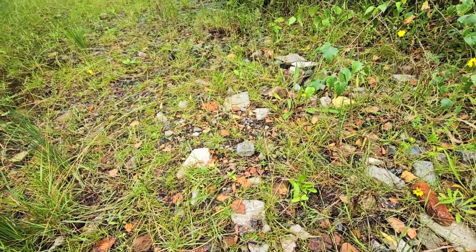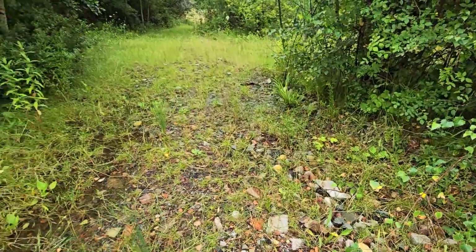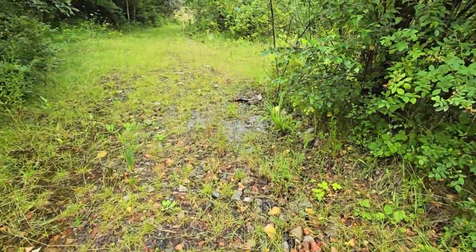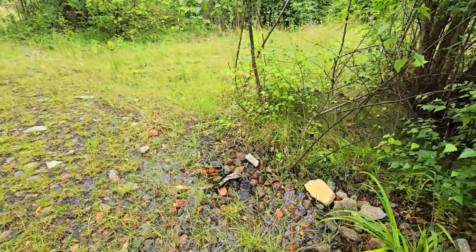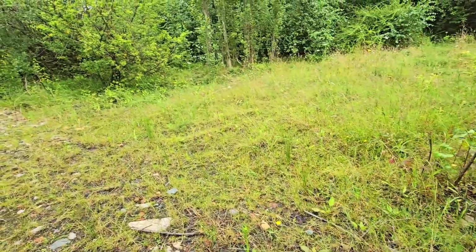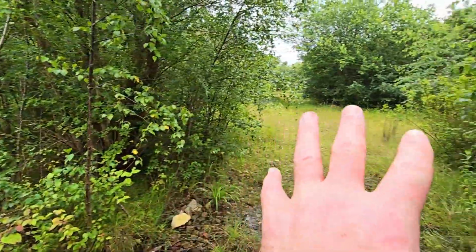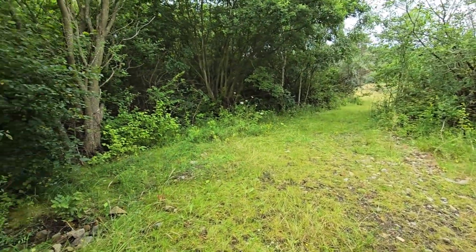So quite a lot of interesting stuff in here. Quite a lot of old stuff in here. And today I'm not really in the mood for going on a treasure hunt. But very interesting, this little bit. It's like a little secret sort of cove in this grasslands.